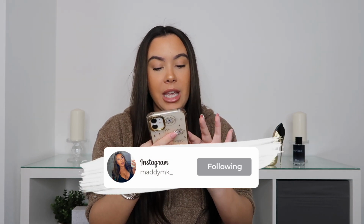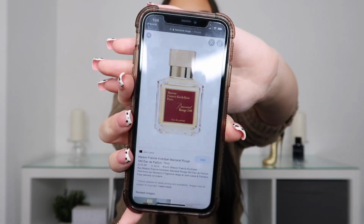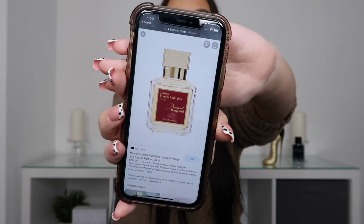This is actually the perfume that Molly May wears, and this is just what it looks like, and you will find a lot of people that you follow, like influencers and people like that, use this perfume because honestly it does smell unreal, but it is £215 for a bottle of 70ml. £215. I don't know about you, but I do not have £215 to throw away on a fragrance, so instead I'm going to try out the FM World version.